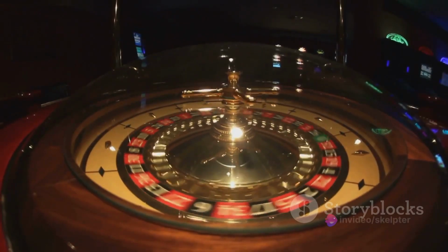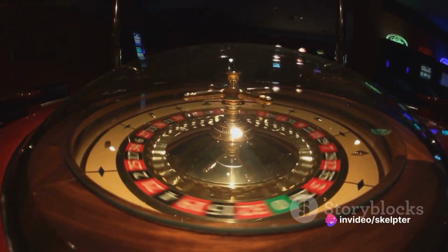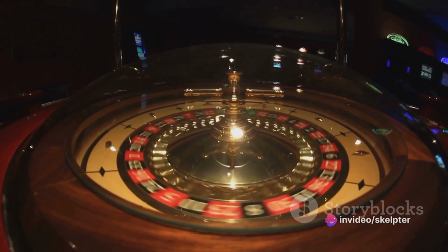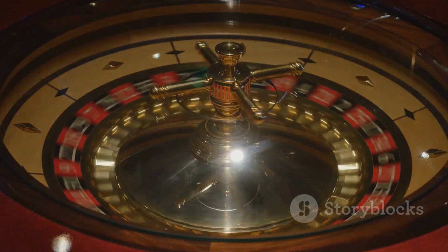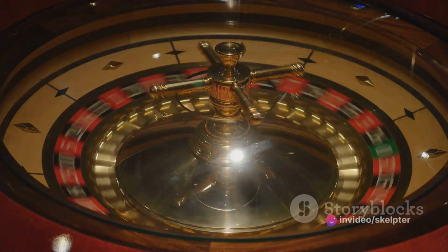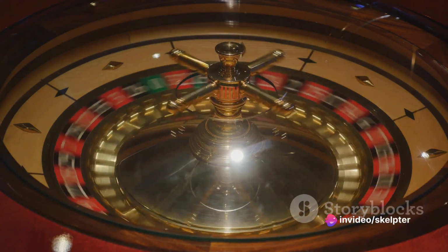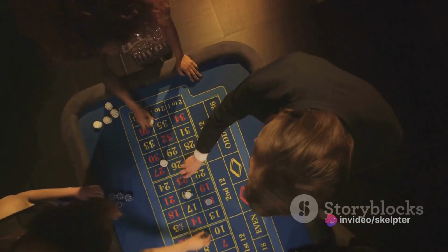Originating from 18th century France, the game of roulette has captured the imaginations of players worldwide, becoming a symbol of glamour, mystery, and chance in casinos around the globe. It's a game that combines strategy and luck, where every spin of the wheel could turn the tides of fortune. But is it possible to master this game of chance? Can we crack the code and predict the seemingly unpredictable?